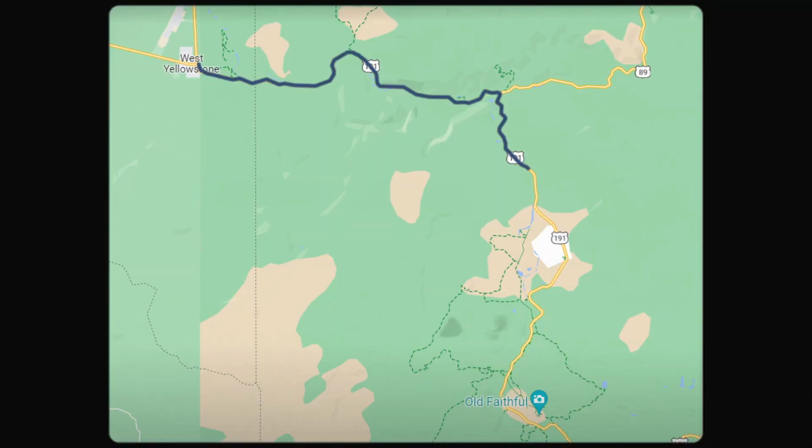Right now, we are headed to see Old Faithful erupt. It's 8:33 a.m. right now, and the Old Faithful geyser is predicted to erupt at 9:10. So we'll see if we can make it. We are 24 minutes away, so I don't actually know. But 9:10, give or take 10 minutes.